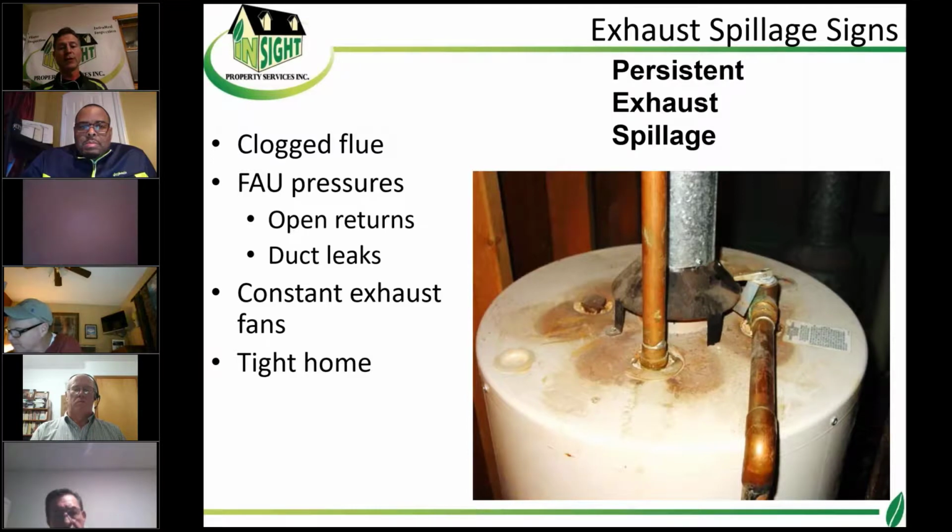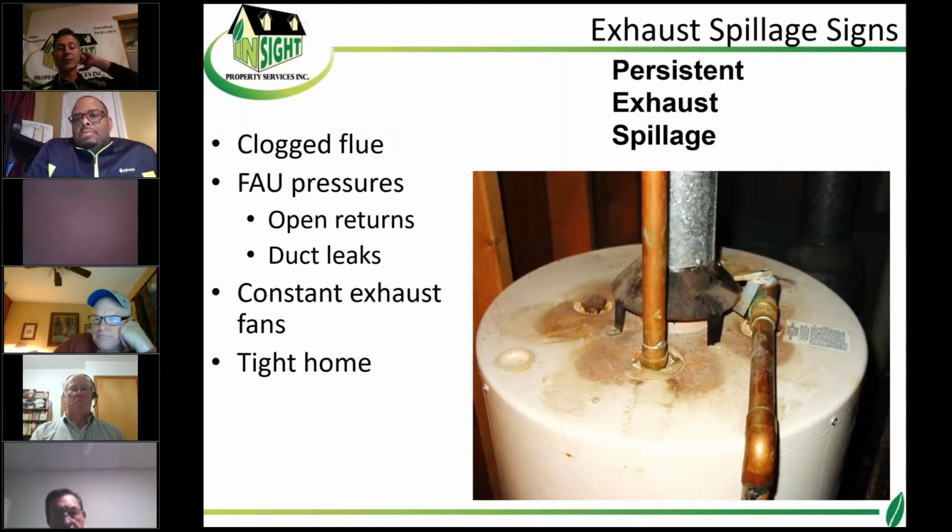Persistent exhaust spillage, I mean, you look at that thing, it's spilling all the time. Those hot acidic exhaust gases are melting that nice flower pattern onto the top of the water heater, and this is likely from a clogged flue or very strong forced air unit pressures, by the open returns or big duct leaks. It could be constant exhaust fans that are drawing air out of the house, or big range hoods, and it could be in conjunction with a very tight house, right? So the tighter the house is, the more those fans are going to play tug of war, and unfortunately that water heater flue is just a nice convenient opening for relief air.